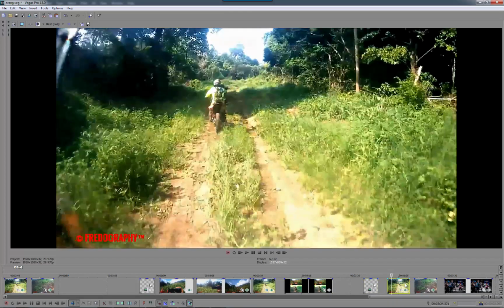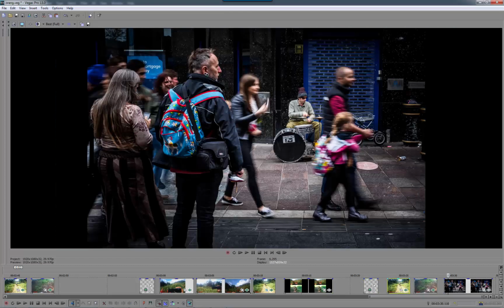So again, perspective, and here's an example of perspective. It's one of my images. I do street photography, and this person seems really small, just because he's further away than this person who's in the foreground.